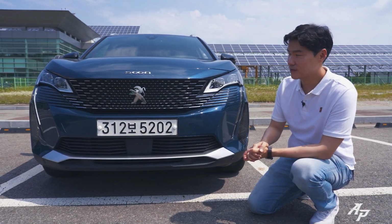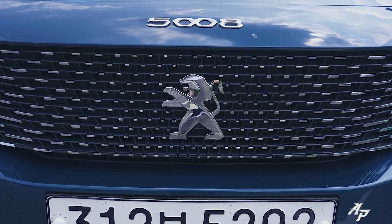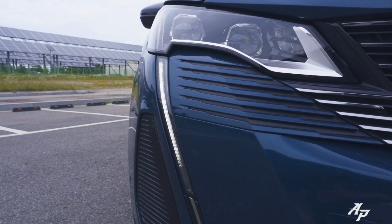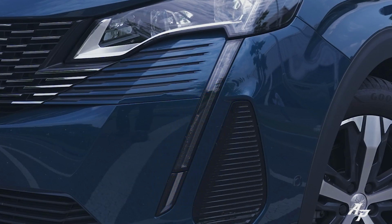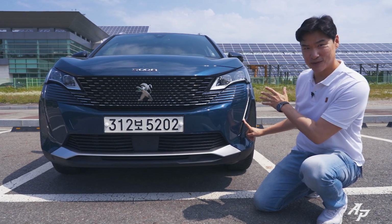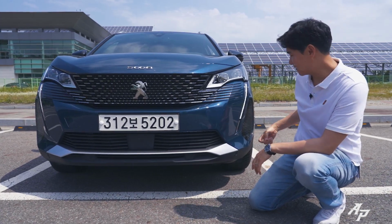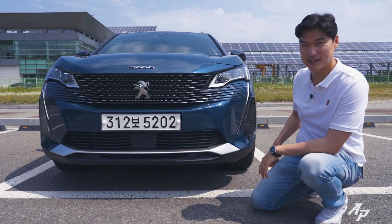Okay, why don't we start with front design. First of all, we have 5008 lettering on the top, new frameless bumper with more graphics and lines that extends to the side, new full LED headlamp system looking more stylish. We also have this long strip that works as LED DRL and also turn signal, so yes, bifunctional. Wide opening on the bottom, radar sensor for the adaptive cruise control, but I'm not really a big fan of this hard plastic black garnish located on the side.